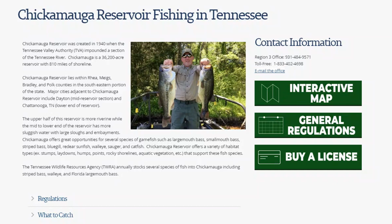The main thing I wanted to show off to you was really just this bottom part. It talks about how the upper half of the reservoir is more riverine, while the mid to lower end of the reservoir has more sluggish water. It does say it has lots of different game fish opportunities: largemouth bass, smallmouth bass, striped bass, bluegill, redear sunfish, walleye, sauger. I don't even know what that is. I don't live in Tennessee, so I'm probably saying that wrong, and catfish. Anyways, just a great lake.